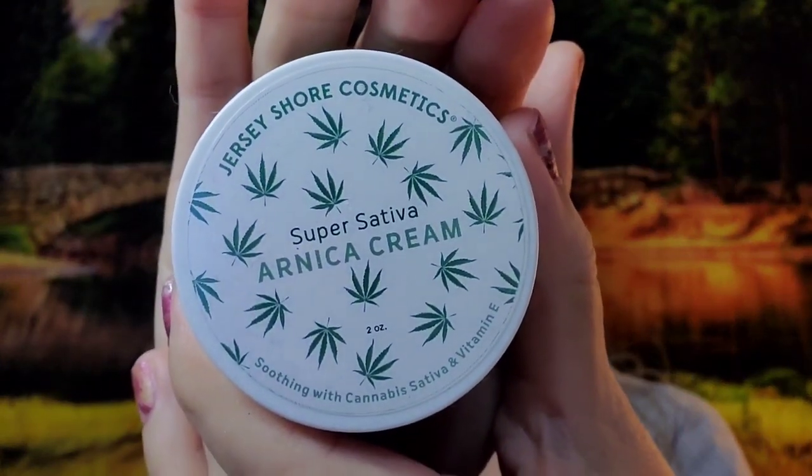All right, the next pack I'm going to do is Jersey Shore Cosmetics. And they actually recently changed their subscription. It is still through Cratejoy. They do have a website that you can purchase items in their shop, and they have amazing, amazing products. Well, a couple of my personal favorites are these right here. This is the Super Sativa Arnica Cream.